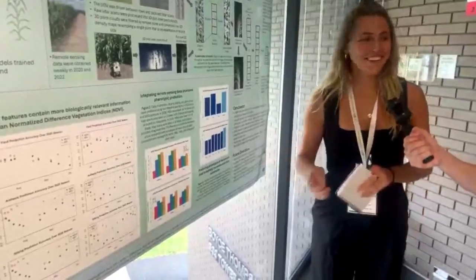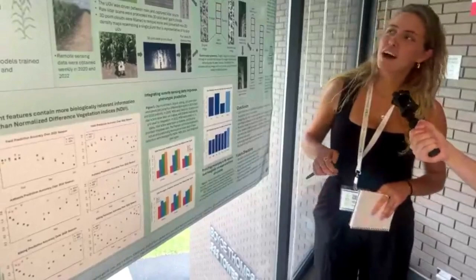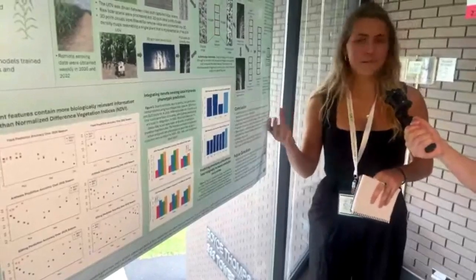My name is Clare Edminster, and I'm a rising senior at Colgate University. And this summer, I worked in the Gore Lab with my mentor, Aaron Farmer, to develop a method to be able to predict phenotypes in maize.